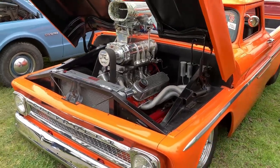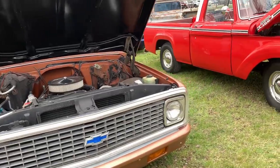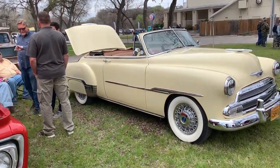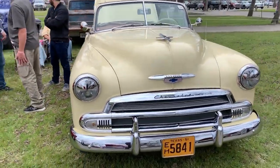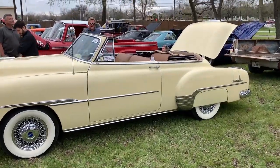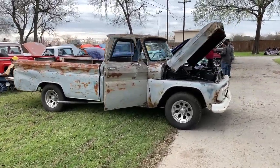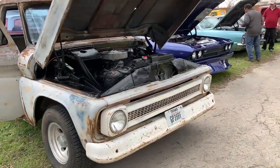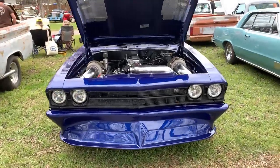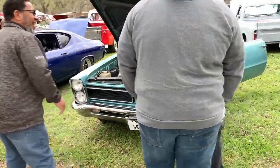I had a friend of mine that got into the plane. Working on it. Yeah.